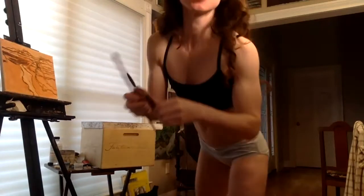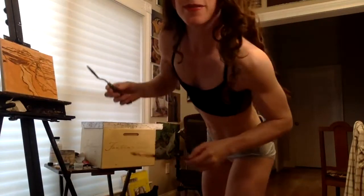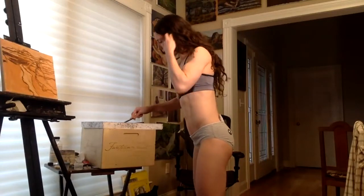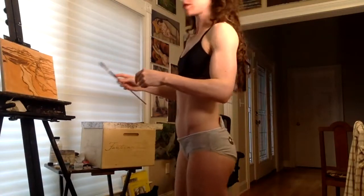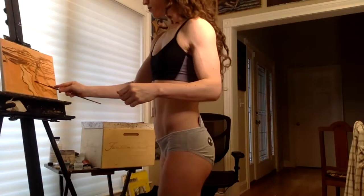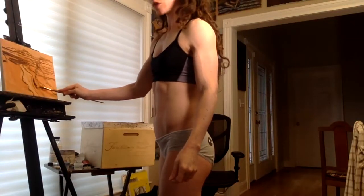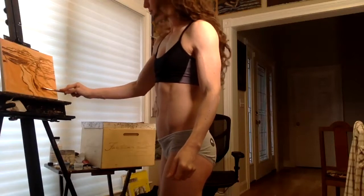So what I'm using to do the mixing is this little palette knife. If I run out and get paint on my computer, I'll be very sad. So this little palette knife. Hello for anyone joining me. I am just putting in the rough sketch of this little river scene. River and desert scene, I guess, is more proper.